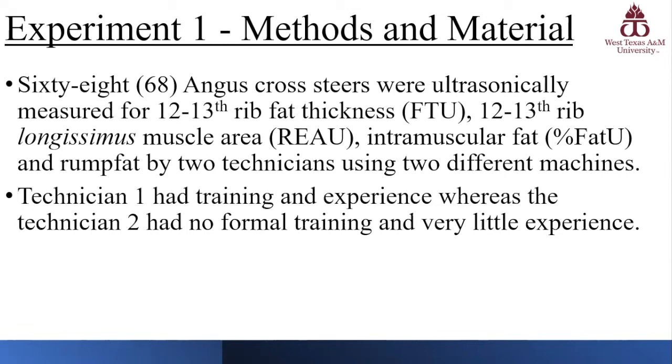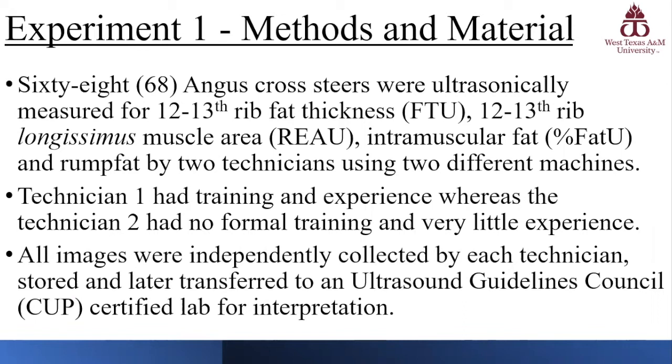But we also had a graduate student, a PhD, who had never ever had an ultrasound unit in his hand. And I can attest to that, when he picked it up the first time, he didn't have a clue what he was looking at. And we didn't train him. We just let him pick up both the gold standard and the new, and we let him scan those cattle. We independently collected those images. We actually randomized how they came in.